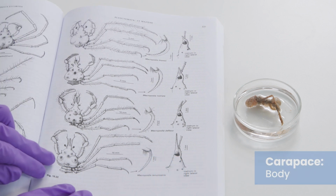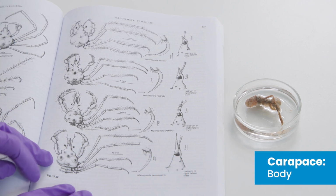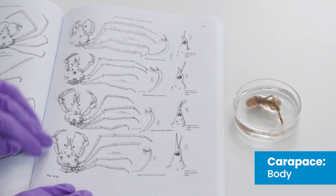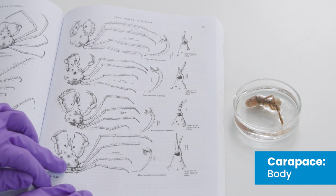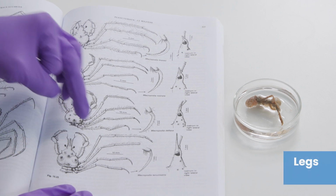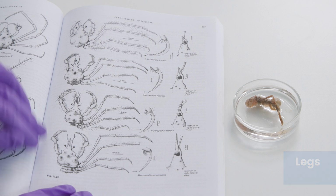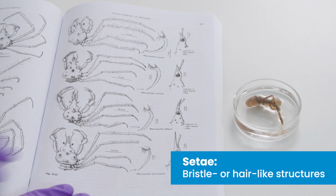You can also look at the carapace, which is the body, and you can look at the shape of it, as well as if there are any key features on it, such as these spines, but also the spines on the carapace, the number of them and the size of them, as they vary between species. You can also look at the legs, the pigmentation, if there is any, and you can also look at the setae on the body and how long the setae is as well.